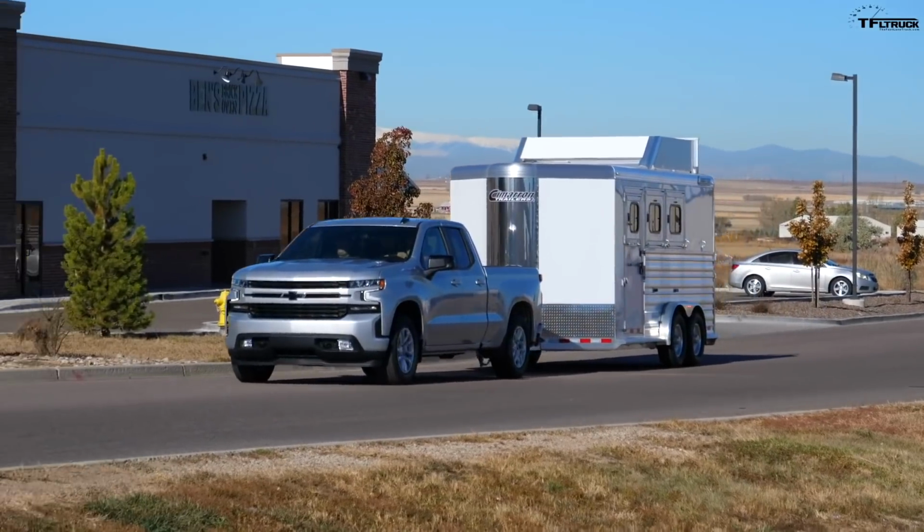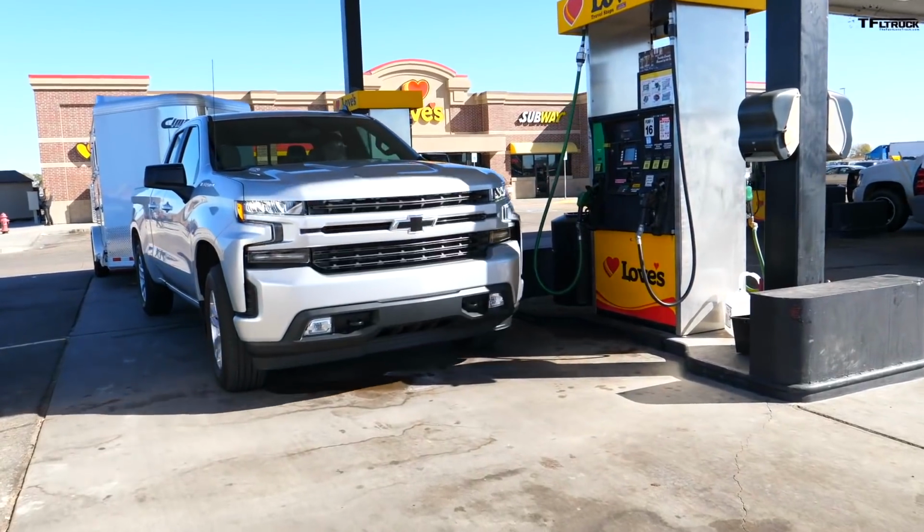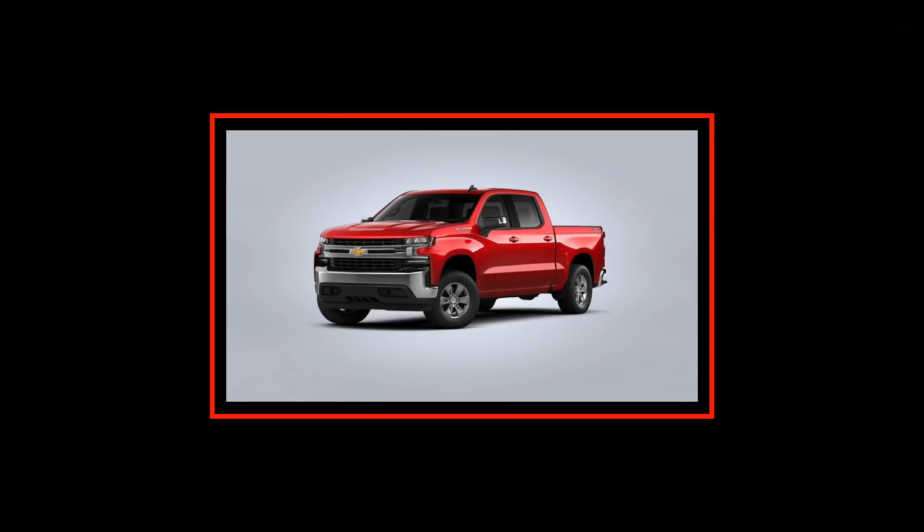A little bit of bad news is that this diesel engine, which is so great, is not available across the entire range of trim levels. It's available on LT, RST, LTZ, and High Country. So you cannot get a Trail Boss diesel. You also cannot get a work truck diesel that's more affordable. But what you can get is excellent fuel efficiency. We've put the truck on the MPG loop, and here's what it delivered.